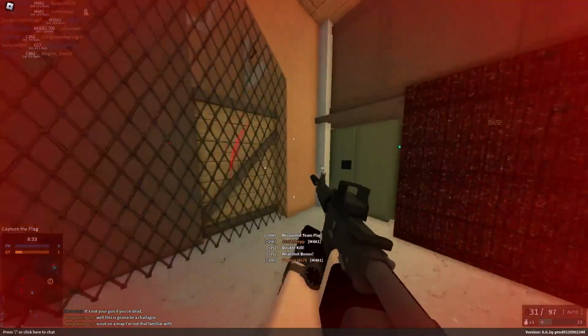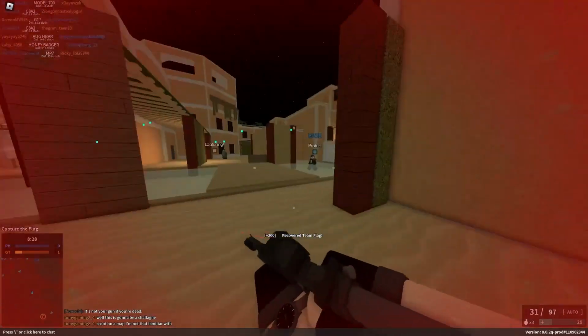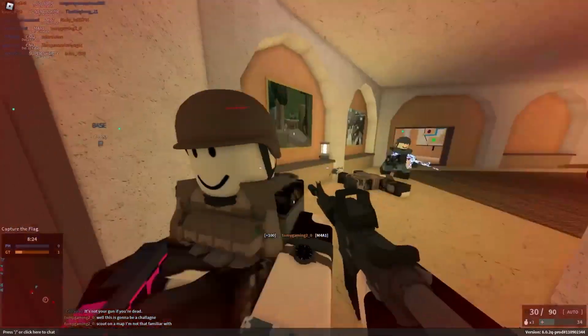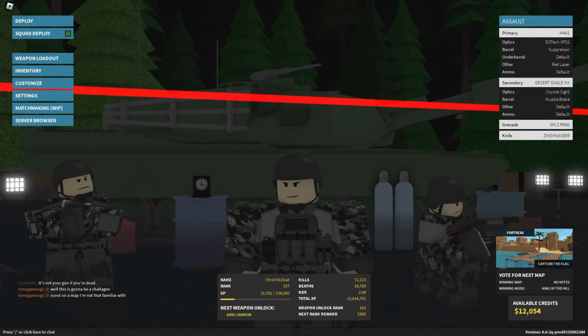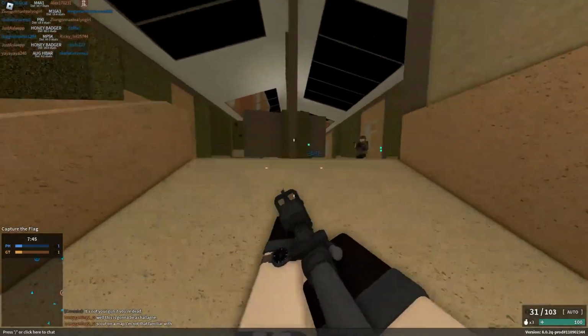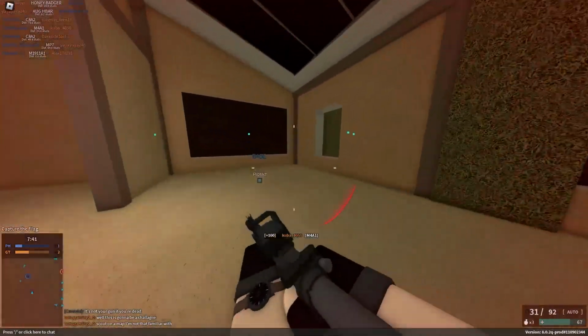It's a 3-shot to kill. I think it's like 750 rate of fire or something like that. Very quick. And it's pretty similar to the Krinkov, to be honest. Maybe even a little better than the Krinkov, because I think the recoil is a little easier to control. Nice red laser over there. Yeah, this is genuinely a pretty good gun. I feel like I should probably use this more on my main account.